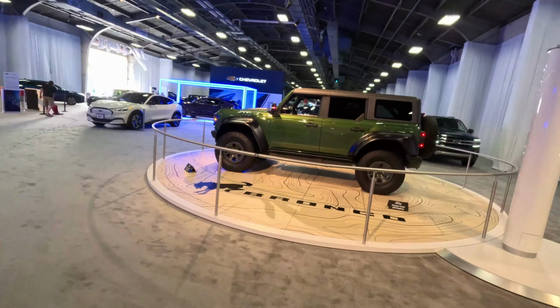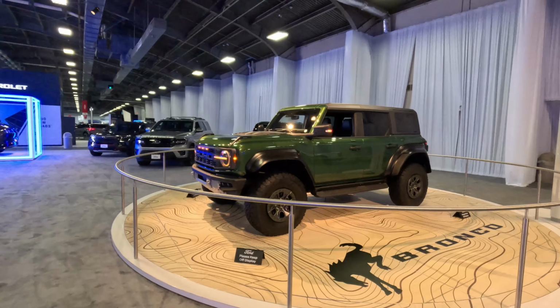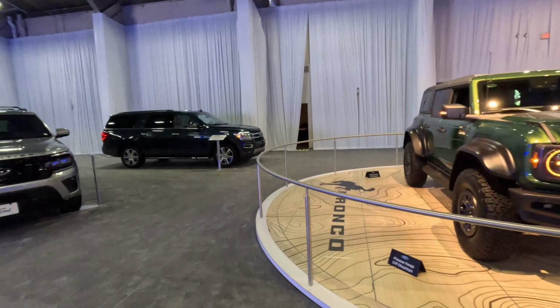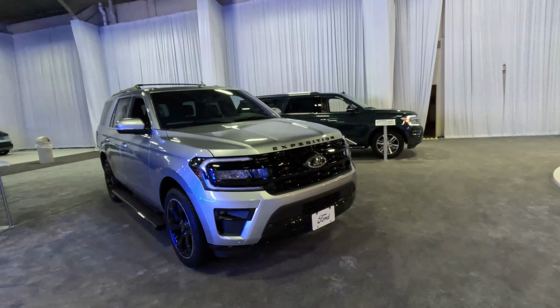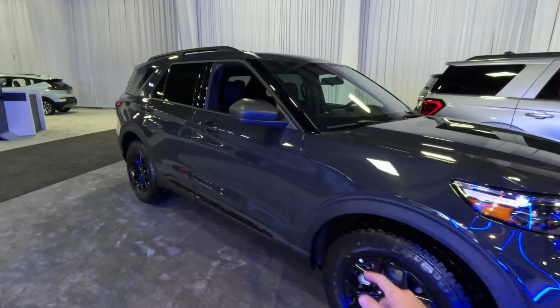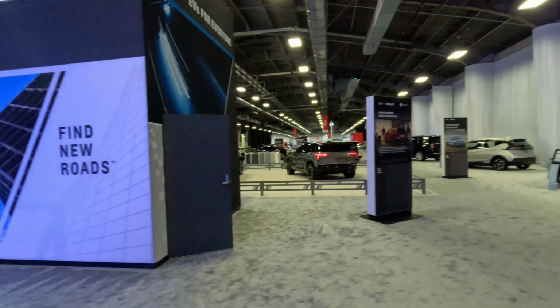Here we have the Ford Bronco Raptor. This is the first time I've gotten to see one in person, and my goodness, look at those fender flares. They are massive. We've got the new '22 Expedition with the updated exterior and interior. Here we have Ford Explorer Timberline Edition. Very nice there. And now we are moving into the Chevrolet booth.